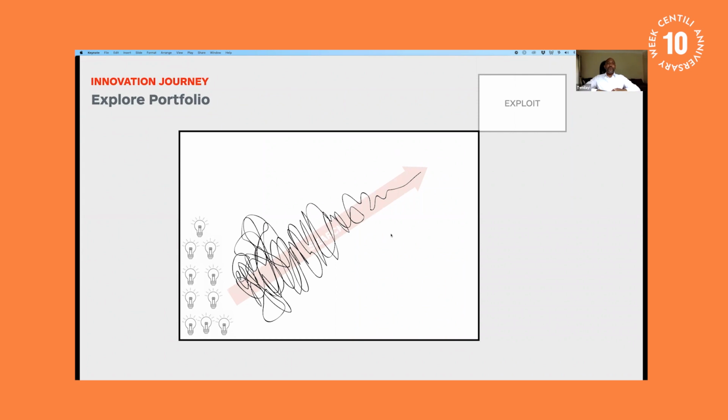You have to create an explore portfolio where you're making small bets in multiple ideas. That's a really important principle. And then once you've made these small bets in these multiple ideas, you then give teams resources, time, and context to test those ideas and allow them to navigate their way towards finding business models that work. And it's only these business models that work once they're discovered that then move to your exploit portfolio.